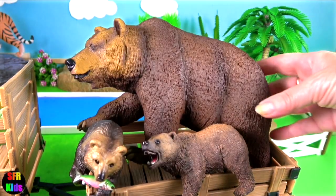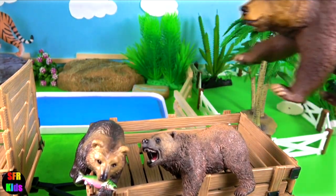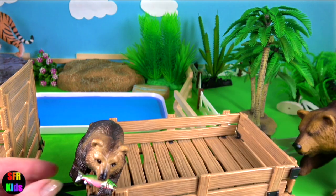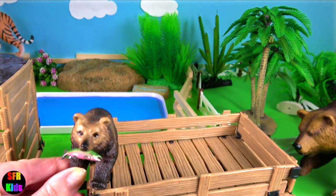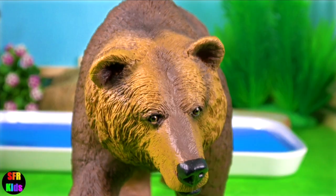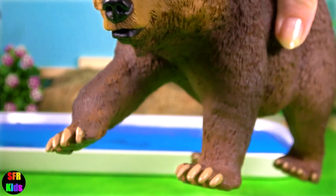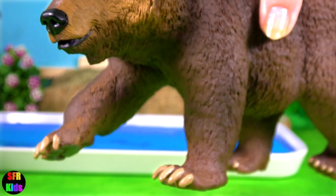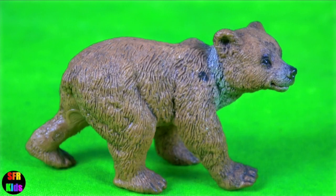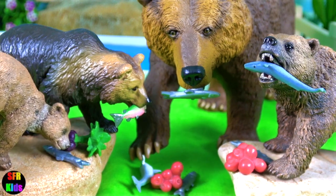My new jumbo grizzly bear. We'll have a closer look later. And 2 more grizzly bears. The grizzly has a really nice stance and a beautiful face. And look at those claws. It's time to feed them. They've got fish, berries and fruit today.